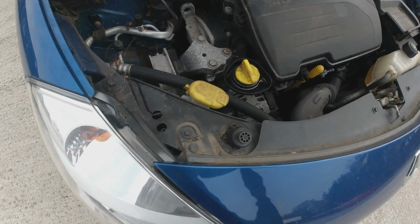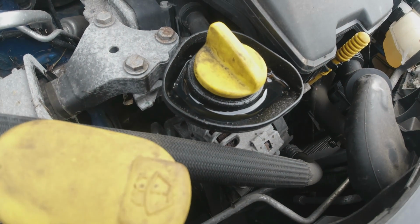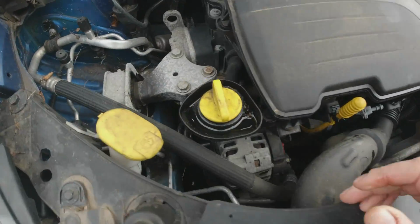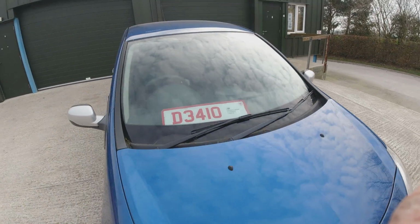It almost looks chain driven to me, but obviously it's belt based on what it says on that invoice. I thought the 1.2s were chain driven, but perhaps that's the later ones. Right, let's go for a spin.